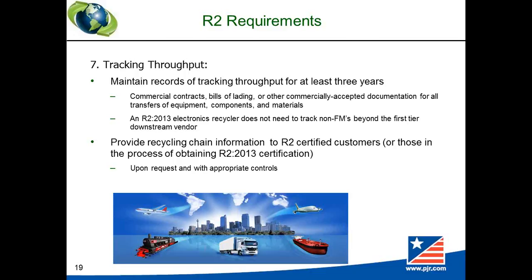But it's kind of a chicken and egg issue, because to obtain certification, you need to be able to show that you've vetted all your downstream vendors to the requirements of R2 and have those recycling chains in place for all of the different focus materials that you would be processing. So just sort of a team effort here to make sure that everyone can get the documentation that they need. So feel free to put whatever controls in place you think are necessary, non-disclosure agreements or whatever is relevant, but you are required to share that information in these instances.